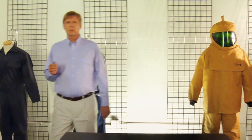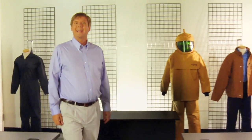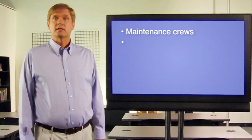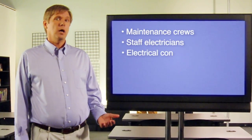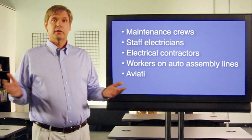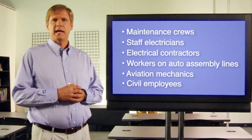Key industries with workers exposed to arc flash hazards include the utility industry and any manufacturing facility with personnel working on or near energized electrical equipment. This includes maintenance crews, staff electricians, electrical contractors, and workers on assembly lines producing cars, mechanics who work on planes, even employees working for local municipalities.